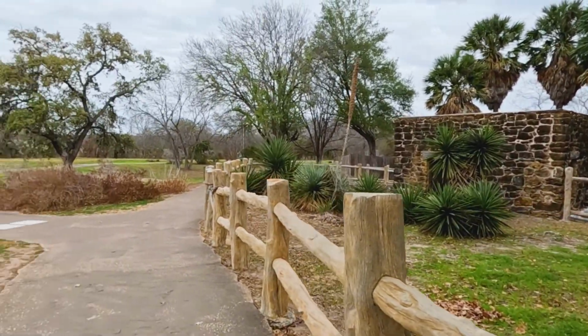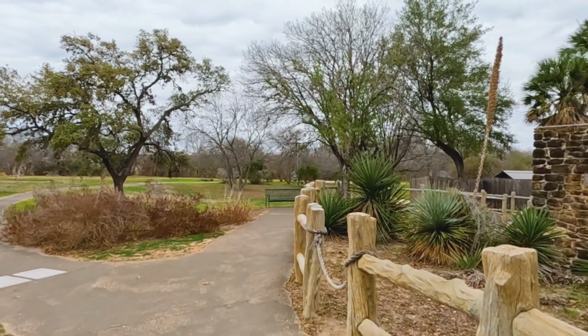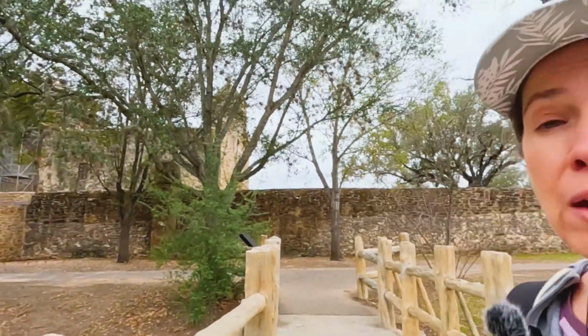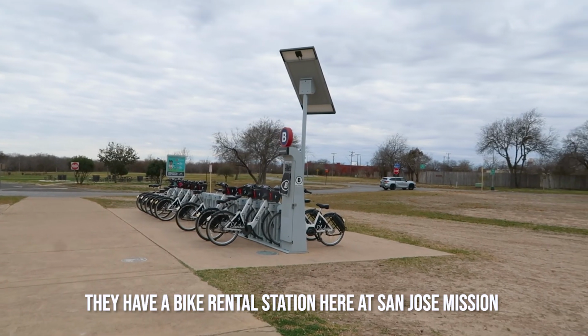There's a very nice system of bike trails that connects all the missions. If you wanted to bike your way down here, that would be super fun. It's about 8 miles from downtown San Antonio along the river on a protected bike path down to the missions. I would have loved to have done that, but we only had a couple of hours, so I didn't really have the freedom of time on my side.